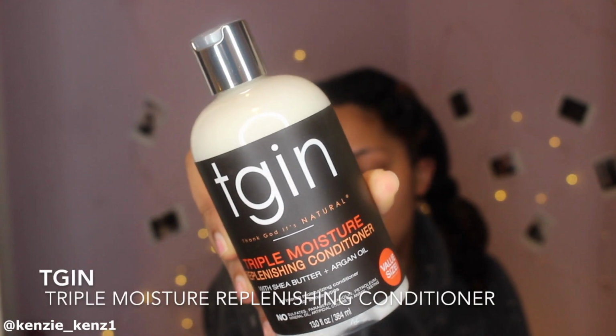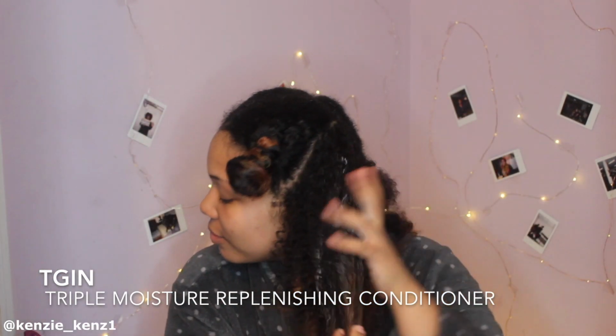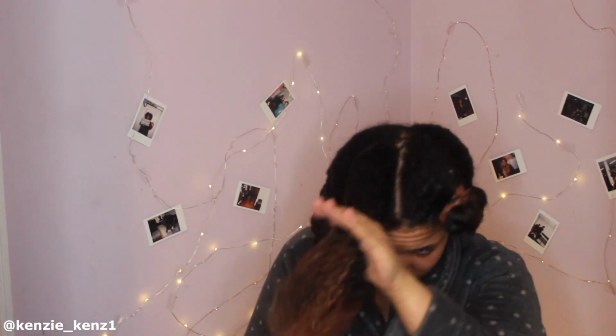Alrighty, moving right along, I conditioned with the Triple Moisture Replenishing Conditioner, a creamy moisturizing conditioner that revitalizes dry hair, which mine was. Y'all saw them in the opening clips, creating soft and shiny coils and curls. So as you can see, I had no problem detangling with this conditioner, and the whole line has a very pleasant light smell. So it's not overly scented if you're somebody that doesn't like that.